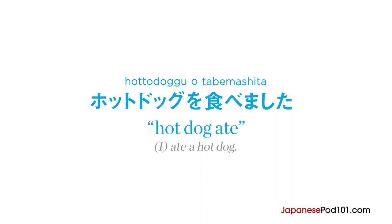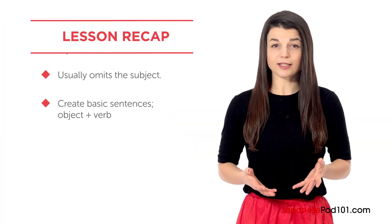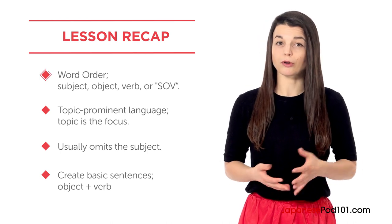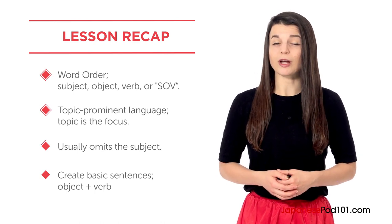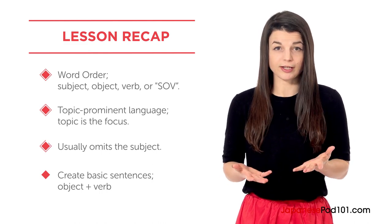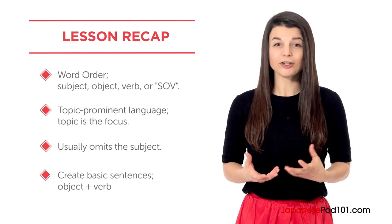ホットドッグを食べました。 You can create any basic sentence like this in Japanese if you simply know the word for the object and the verb in Japanese. Well done! Let's wrap up this lesson by recapping what we've learned. In this lesson, you learned that Japanese sentences are formed using a subject-object-verb, or SOV, word order. The most important aspect of Japanese sentences is not the subject of the sentence, but the topic. Most sentences spoken in Japanese will not actually contain a subject, especially if that subject is obvious, like when it's yourself, the speaker. And lastly, you can create basic sentences in Japanese by putting the object first and the verb last.